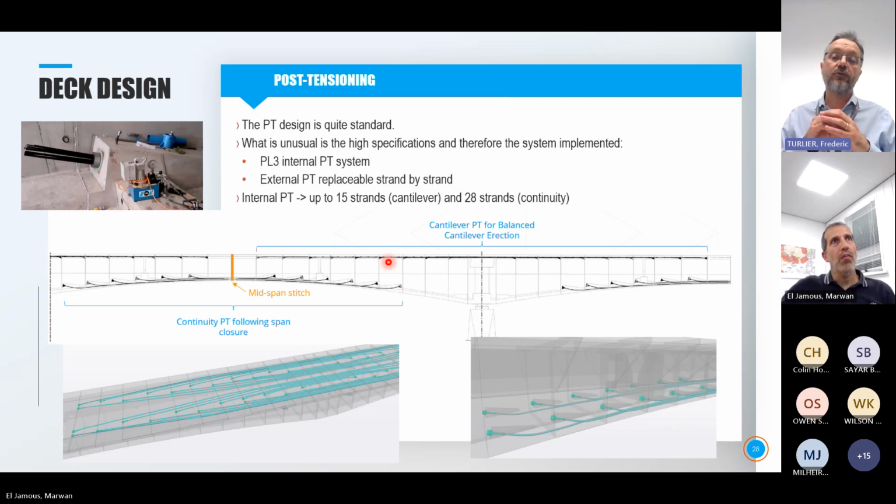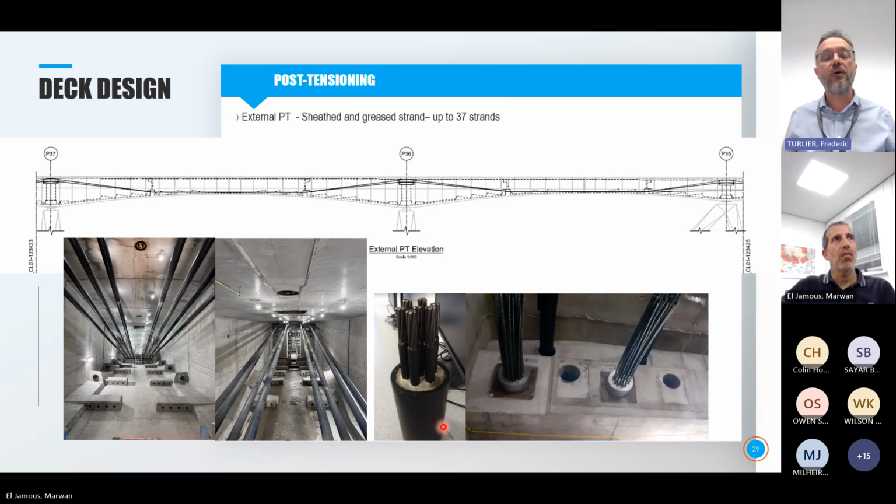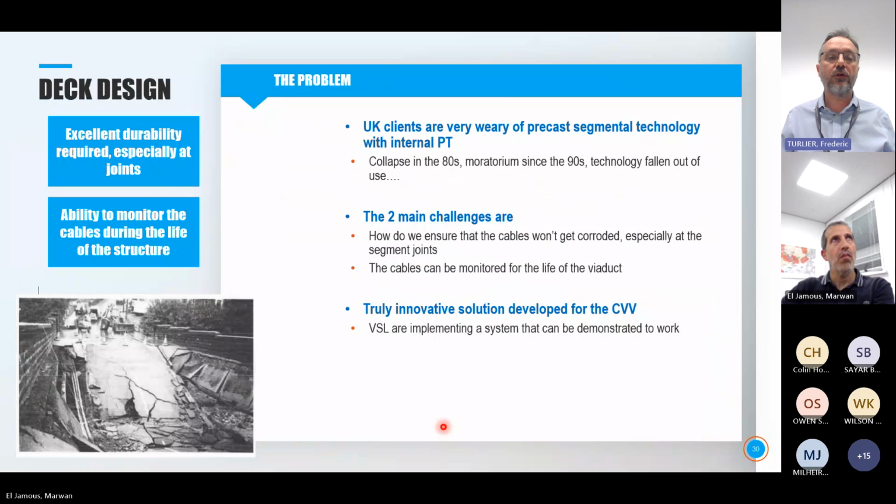We do also have what we call external, which is a bit of a misnomer because they're not inside the concrete section itself, but they are inside the cavity within that box beam. So external is a bit of a misnomer, but basically it's post-tensioning that only touches the structure at a few points and doesn't run completely encased in the concrete everywhere. So there are advantages to both types of system. And in fact, by combining these two systems, we get an optimum solution for this bridge.